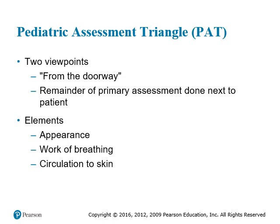We're going to try to get a lot of information through our general impression there. And the reason we do it at the doorway is because maybe your presence right next to the kid changes things. Maybe they're more hyper, maybe they're crying, things like that. So it may change your ability to assess some things once you get there. So it's from the doorway. It's when you walk into the room. It's your general impression that you're getting, and we'll touch on that a little bit here in a second. The remainder of the assessment is done basically normally next to the patient. So the PAT, we kind of take two slices of it, one from that general impression standpoint, and two when you're getting your primary assessment done.